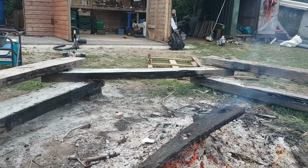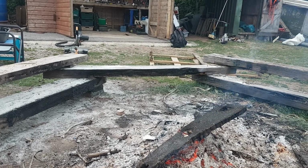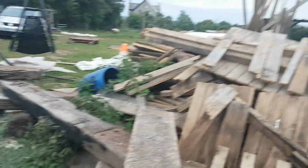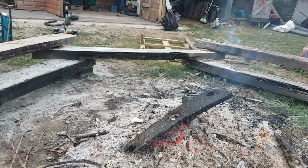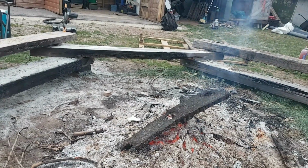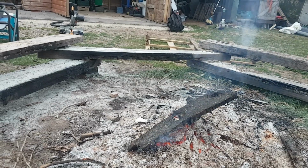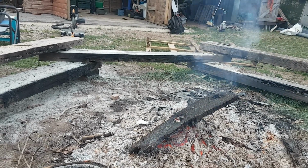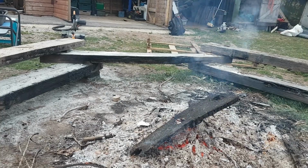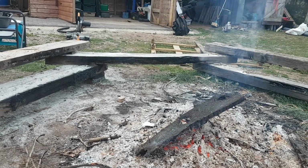I built this circle so me and my friends could all sit around here and enjoy ourselves, and I've got a pile of wood ready for it after all of this. And then someone that's meant to be a mate, he was tipsy and being an idiot, but I know it's technically just a field, but this is basically all I've got in my life, in all honesty.